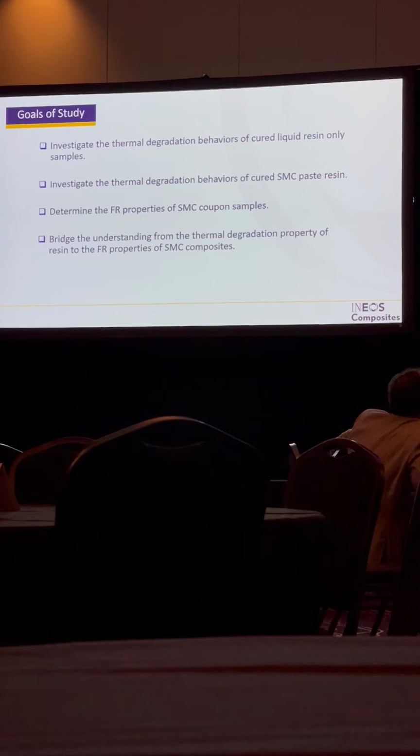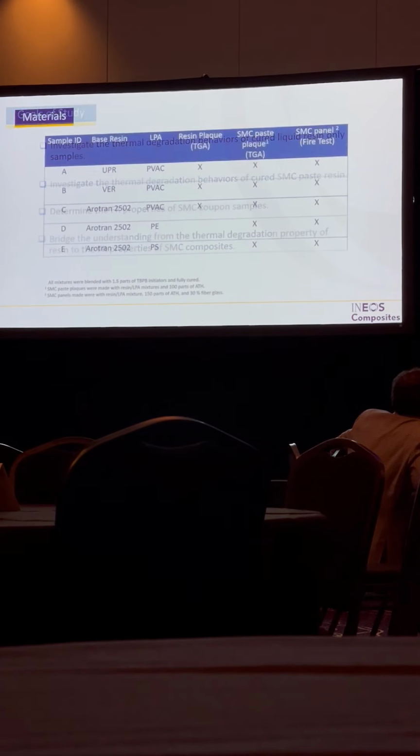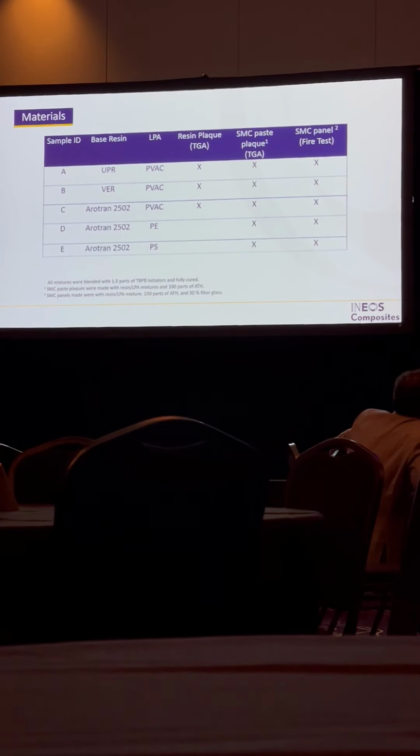So I'll be presenting the first 2 items, and Hugh will present the third and fourth items and summarize the study. This slide shows the materials we studied, as well as the design of the experiments and testing matrix. For the first item, as we talked about, the liquid resin only, TGA thermal performance, we did the study on that part with samples A, B, and C.